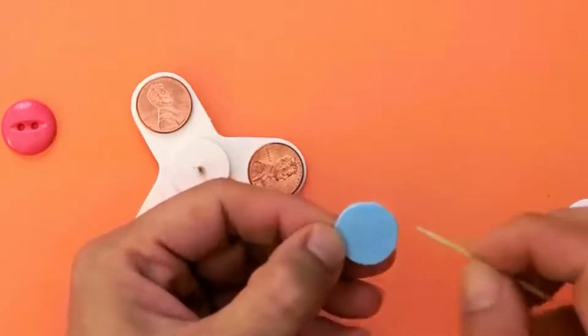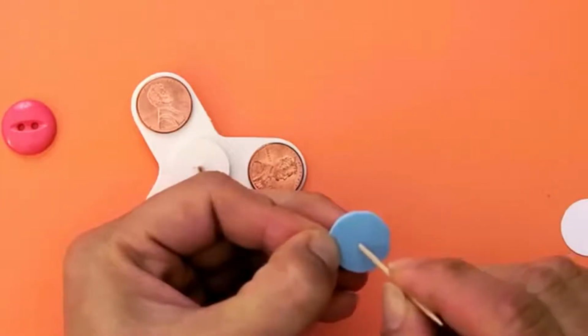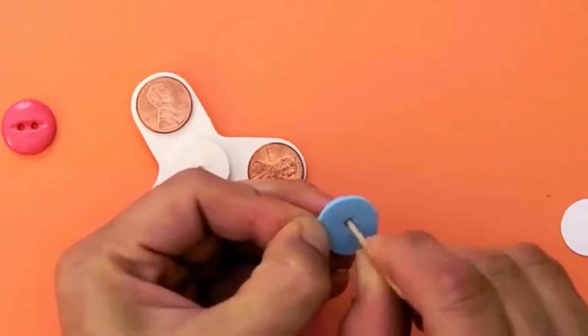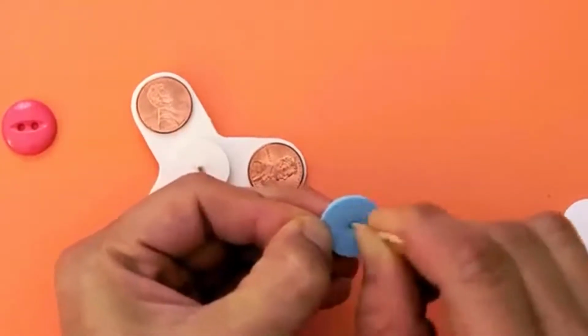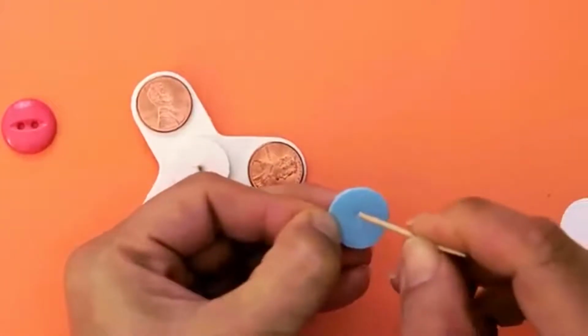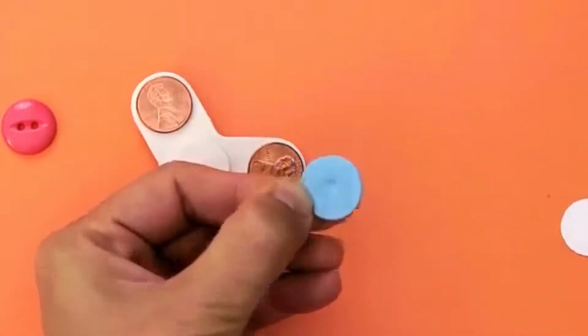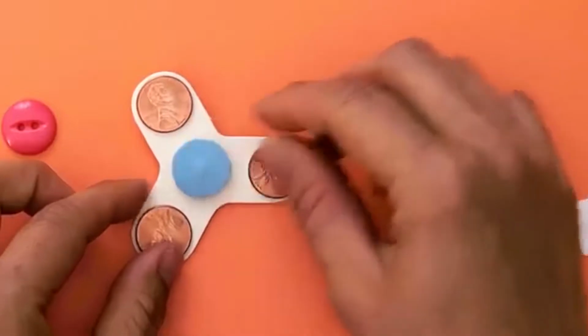And what you want to do is come to the center and just use a toothpick and just kind of try to poke in the center a little bit. Don't go all the way through, but just poke it so it has a little bit of a little indentation right there, because this part's poking out, so it'll make it a little bit easier for it to stick. So just poke it, but not all the way through, and then you can just bring it in here and pop it right on top of that.